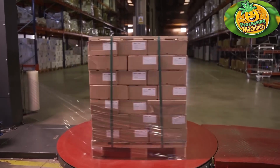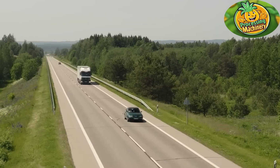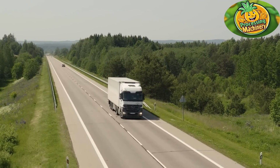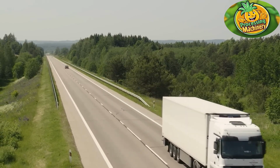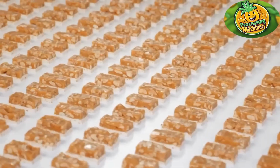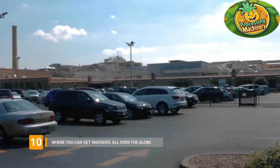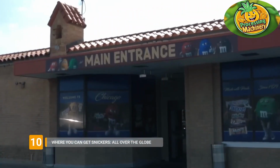Once they leave the factory, they will be sent all over the world, stopping at supermarkets, vending machines, and finally, your hands. It's mind-boggling to think about how much work goes into manufacturing a single Snickers bar. From the mammoth factory to retailers all over the globe, the Snickers bars go on an epic trip after they're packaged and ready.